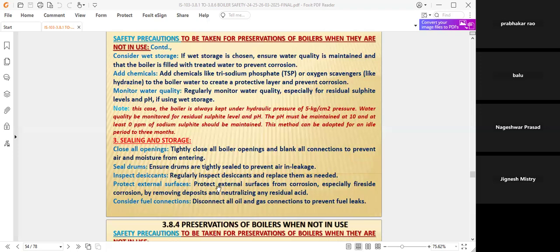Normally people avoid the external surfaces, but taking care of the external surface is as important as the internal parts, because during running a lot of problems will come, not only teething problems. After resuming from preservation, it can even explode. That's why we have to see that nothing uneven or unexpected happens. We have to take the essential steps during the preservation of the boilers for the long term, that is 3 to 4 months.